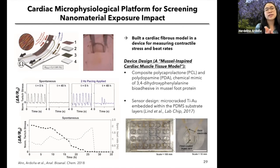But here, what we did is to present a pseudo 3D topography to the cardiac laminar tissue, thinking about having a more appropriate environment for these cardiac laminar tissues that we are testing. So the fibers are aligned, promoting alignment in the cardiac tissues, and the fibers are the ones that are presenting a pseudo 3D topography. It's also important to note that these polymer fibers are a composite material of polycaprolactone, which is a spinnable material, so it can be easily fiber manufactured, but also in composite with polydopamine, which is a chemical analog of the bioadhesive component of the mussel foot protein. So it improves the bioadhesiveness with the cardiac laminar tissues that we are putting into these biohybrid platforms.